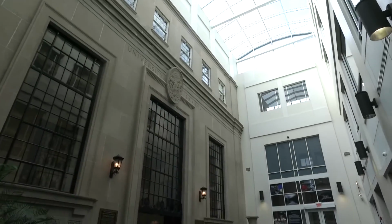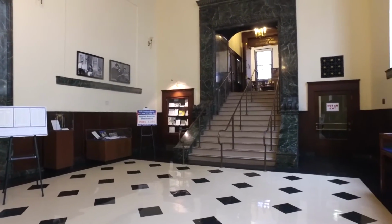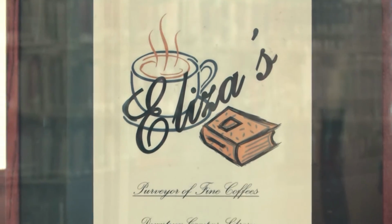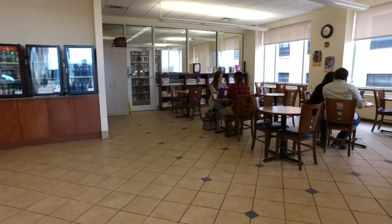The library has a variety of rooms and nooks for students to study, relax, or work on group projects. They have wall monitors, whiteboards, and wireless keyboards. Students can go online to reserve a room. Eliza's Coffee Shop is on the fourth floor. The leisure reading room and sitting area is adjacent to Eliza's and open for browsing.